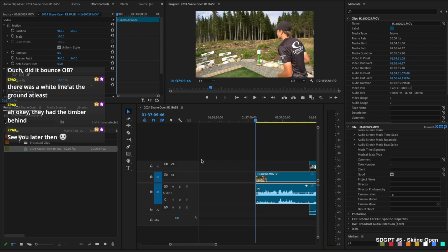You could really get in the groove, which is nice. And it's also the type of editing that you can listen to music. I think that's pretty big because a lot of the times you can't listen to music when you edit. I don't even know if you guys can hear the music right now.